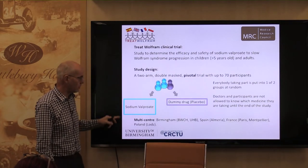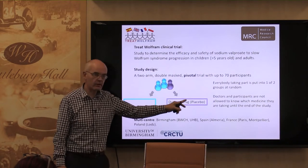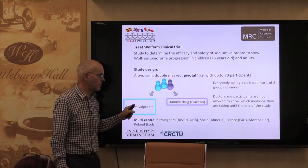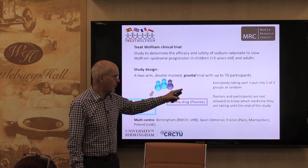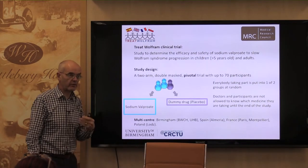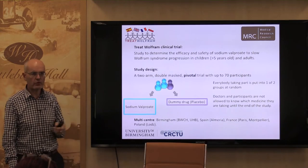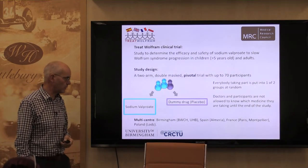So it's a 2-to-1 ratio. For every one person who has dummy medicine, two people get the sodium valproate at that point. It's done on a toss of a coin, effectively, or done at random, and both the doctors and the participants are not allowed to know which medicine they're on to take part.